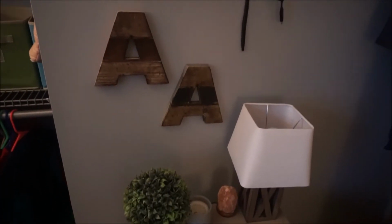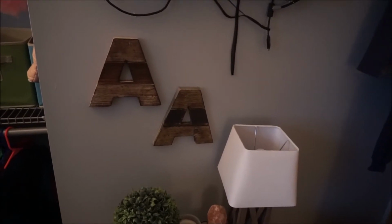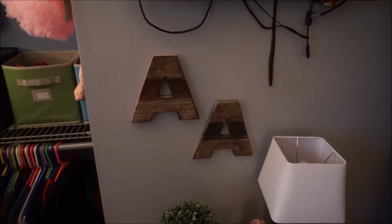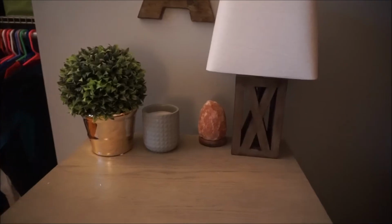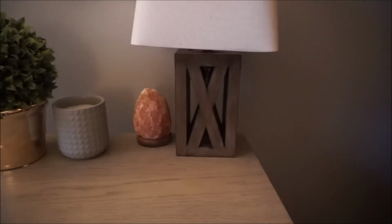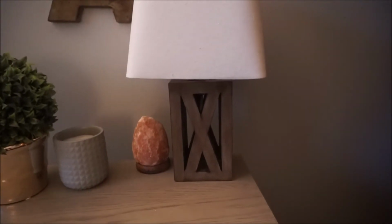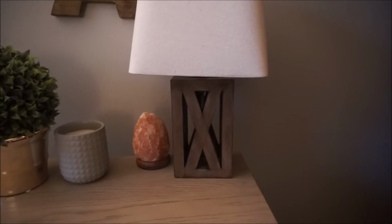Alright, so I had to turn that light off to get a little bit better lighting in this area of the room. But these two A's were purchased from Michael's. I have talked about them in multiple videos. We have this light that I absolutely love. This was purchased from Target. Both the base and the shade, they are sold separately, so you get to pick the shade that you want.